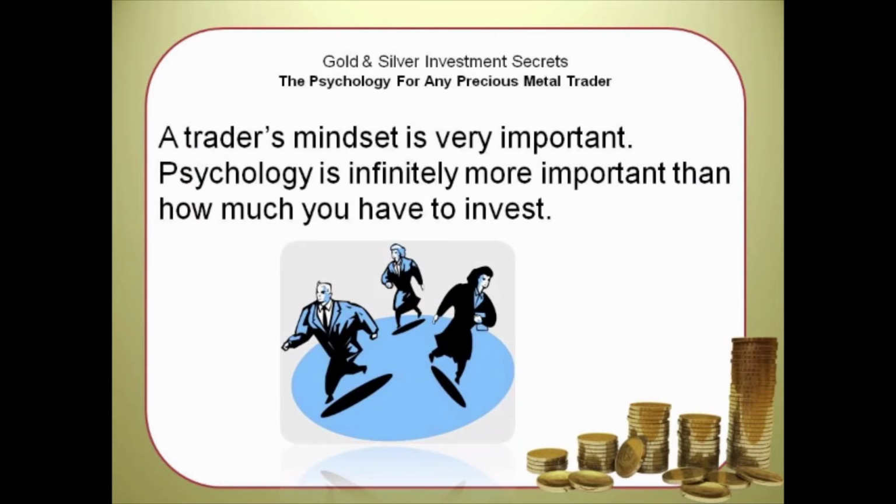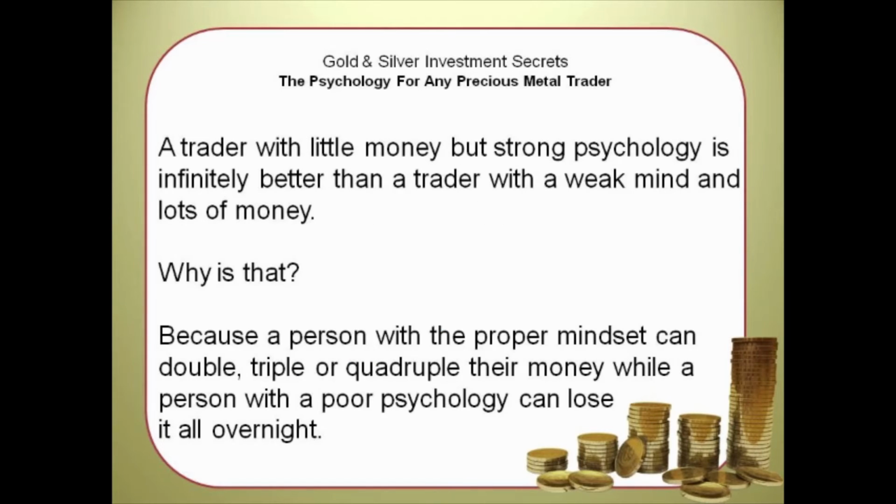A trader's mindset is very important. Psychology is infinitely more important than how much you have to invest. A trader with little money but strong psychology is infinitely better than a trader with a weak mind and lots of money. Why is that? Because a person with a proper mindset can double, triple, or quadruple their money, while a person with poor psychology can lose it all overnight.